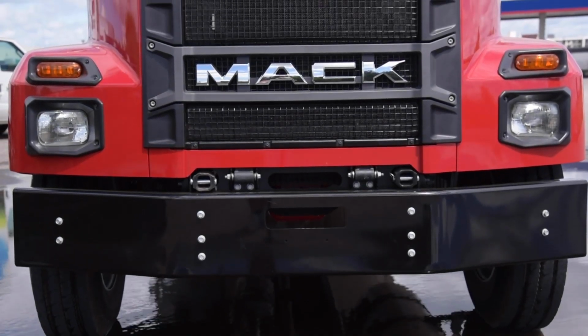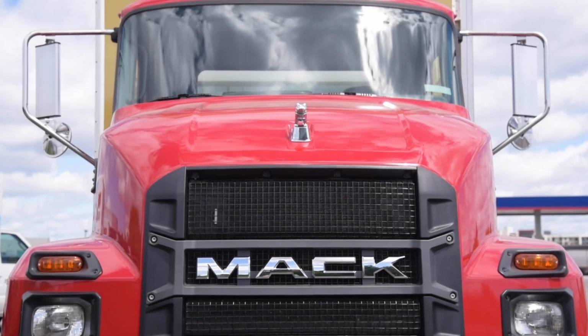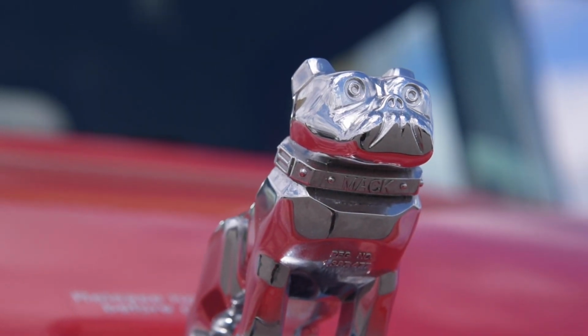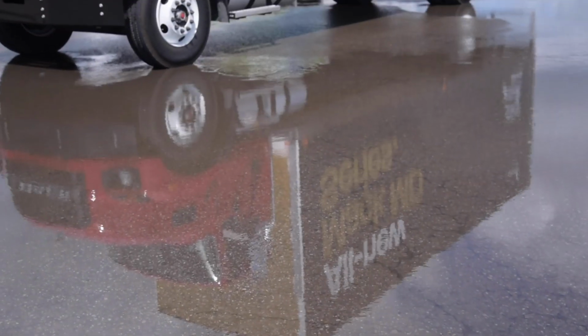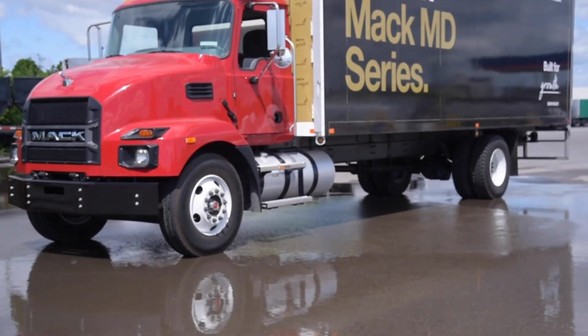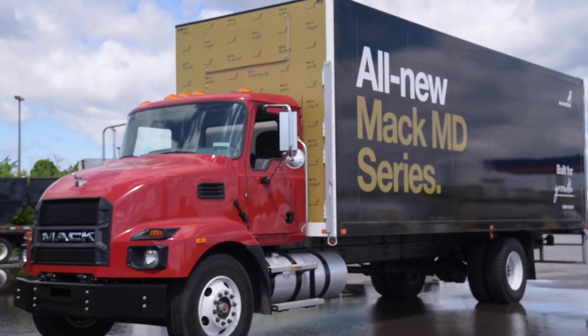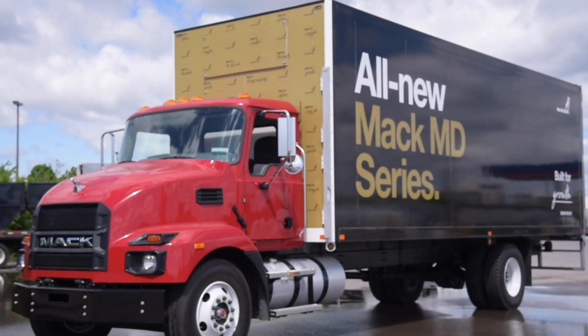We haven't seen a bulldog on the hood of a medium-duty truck since Mack retired the midliner conventional nearly 17 years ago. Mack has been absent from the medium-duty market for a long time, but it's back with a bullet now with its new MD series, the MD7, the MD6, and the MD6 low profile.